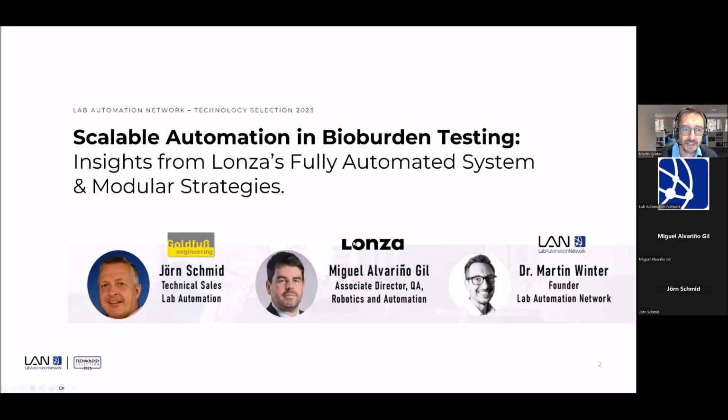We have also Jörn Schmid from Goldfuß Engineering. Jörn is a freelance engineer, CEO of Schmid Projekte, his own company, which he started back in 1996. And he is a collaborator of Goldfuß Engineering, the company who has produced the system that we are talking about today. And Jörn is a sales and robotics expert for lab automation solutions in the field of automation, for example, cell culture applications, crop science applications, and many more.